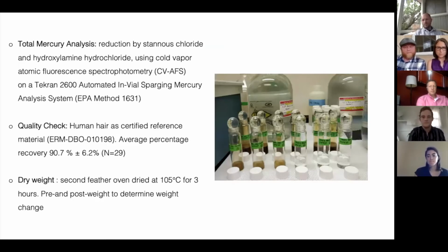And so in order to test for lab accuracy, we used certified human hair reference material, and our recovery rate was close to 91%. We also oven dried a second feather from the same bird to account for its moisture content and calculate the dry feather weight.